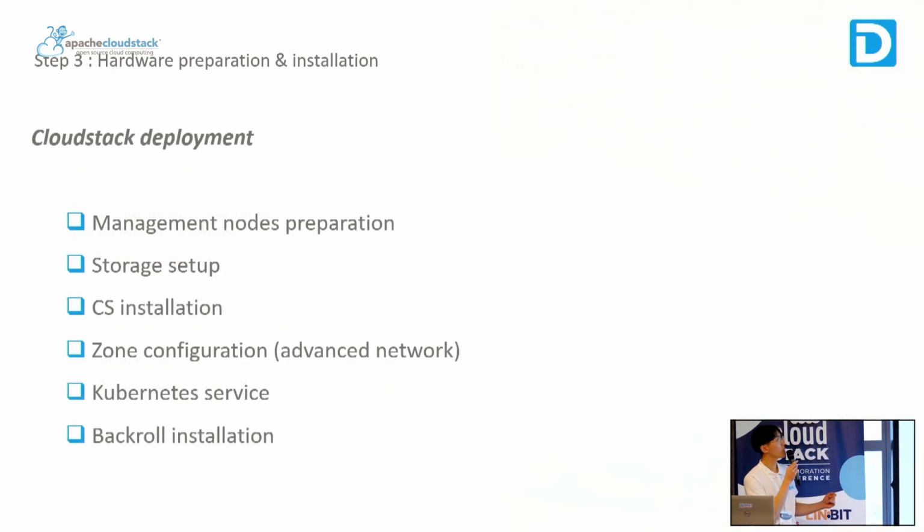So then we moved on to the CloudStack deployment. Once everything is set up in the infrastructure, it's quite easy to deploy. So we started with the management cluster, with one database, NFS storage setup, then the zone configuration, which was advanced network, and the tricky part was Kubernetes service, where we implemented function as a service. And for the backup, it will be handled by Backroll, the homemade Backroll, of course. Yeah, homemade solution.